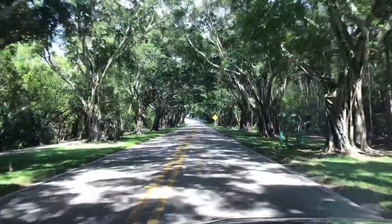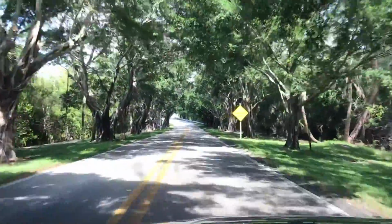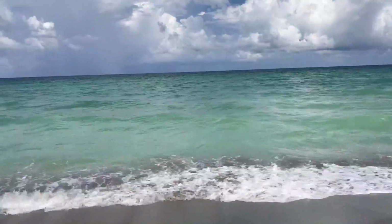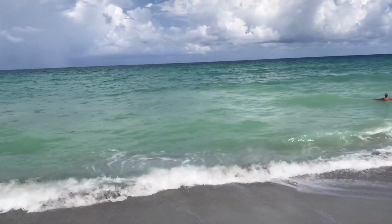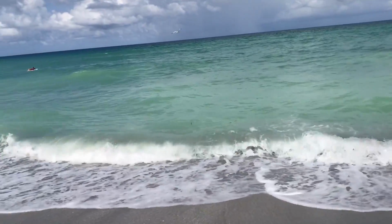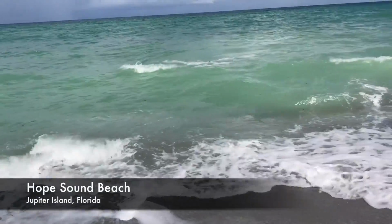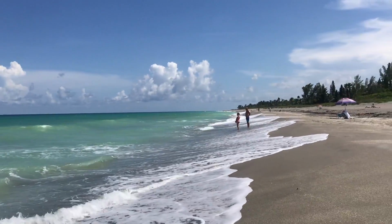So we had just gotten into the area and I said, all right, let's just take a drive to the beach. Let's just go check it out. So at the end of this tree-lined street, it goes to a parking lot. We get out to the beach and it's this. It's gorgeous. This is at a park called Hobe Sound Beach, and guys, it was just silly pretty.